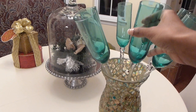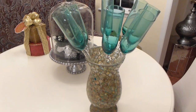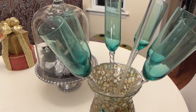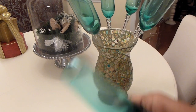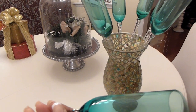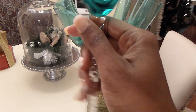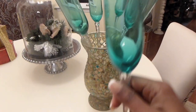And so unique. I've seen them before, but I just never had any. And so for 99 cents each, I was like, I can't pass that up. And so the color was perfect too. You know, that's my color. I was in love when I saw the color, and they're just really nice quality. They were just really cute. I really should have gotten more, but I wasn't thinking about it. I just ran into them, but I'm definitely going to put these out for Christmas, I believe.